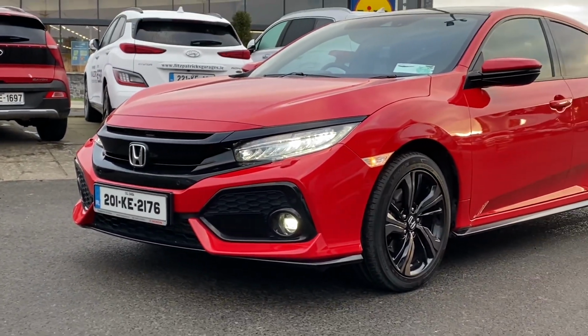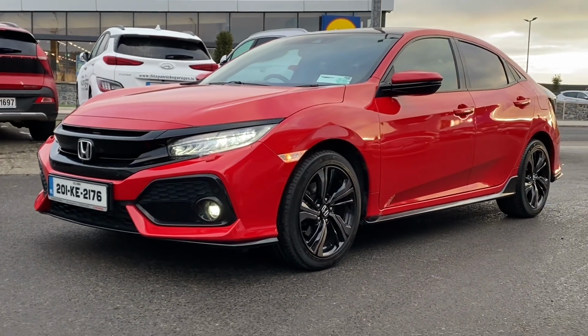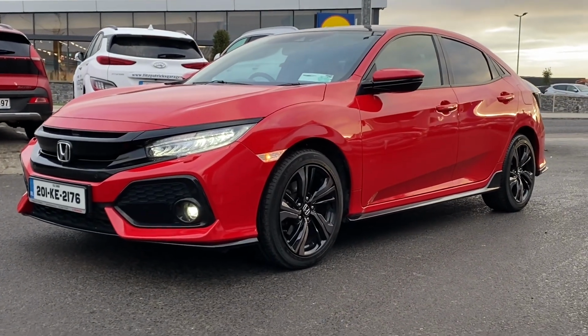Anyway, let's have a look around the car. Like we were saying, 1.5, so this is the 180 horsepower VTEC turbo engine and GT, so there's going to be some nice stuff on the outside. I'll just show you some of the stuff that I like on the outside.